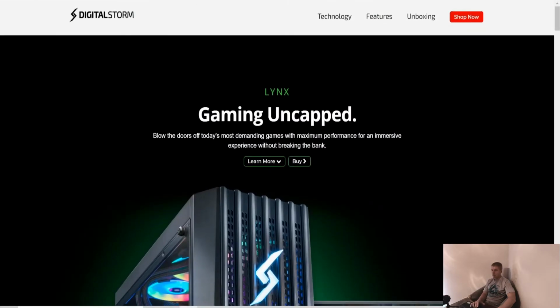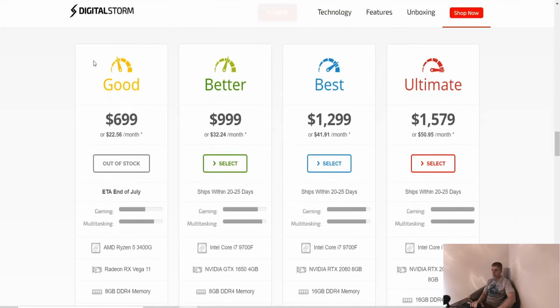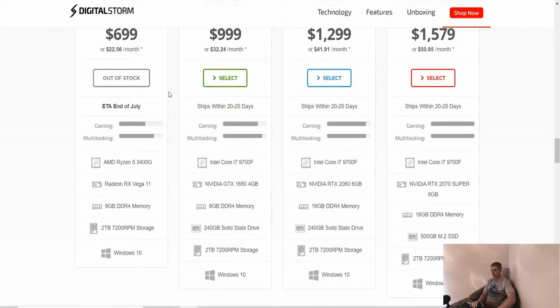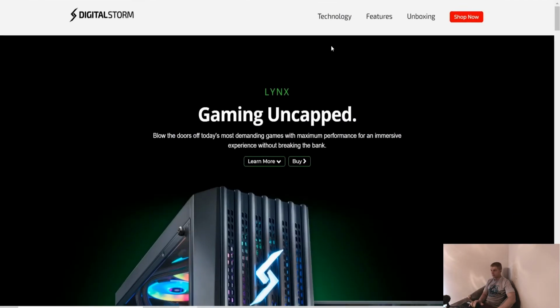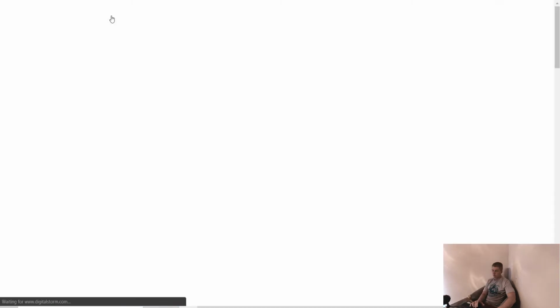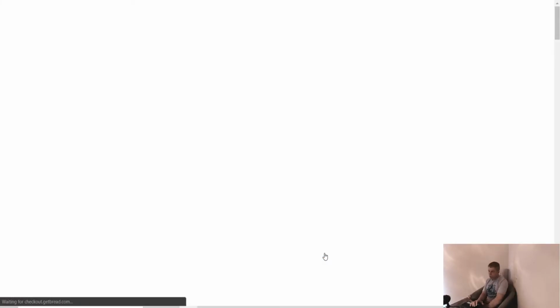And so that's the bargain basement for Digital Storm, $699. But even when you go all the way to the super high end for what they have. Oh, that's not what I wanted to click on. Let's see if we can find this. Like one of their high end workstation computers. So come here to their workstations.